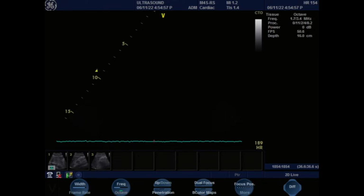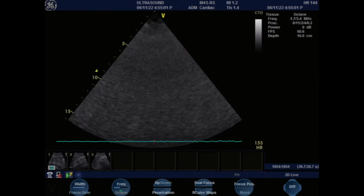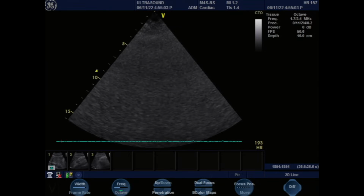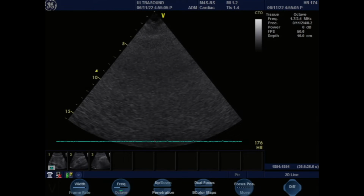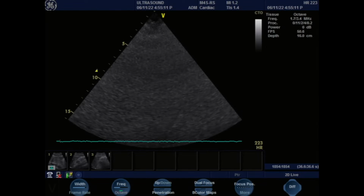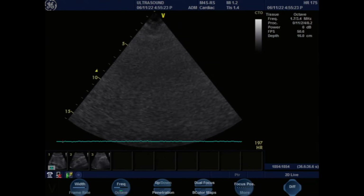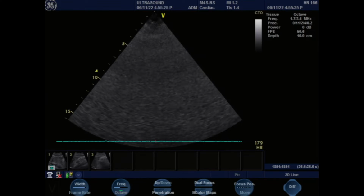And apical views are good because this is where you can look at all four chambers of the heart. So how many views are there? There's a lot of views. There are parasternal long axis views, and then parasternal short axis views. An apical 4-chamber view, apical 3-chamber view, apical 2-chamber view, and an apical 5-chamber view, and then you move to subcostal views. So within these views there are sub-views as well.